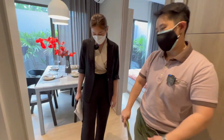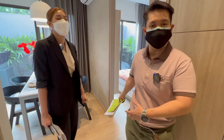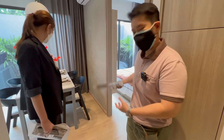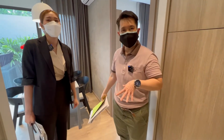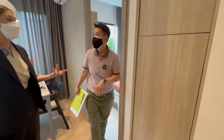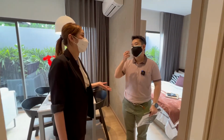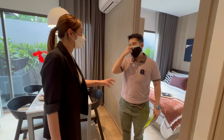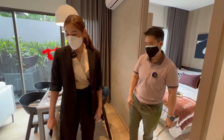But then again, this project is using a better flooring, SPC rather than laminate, so there's no worries. Even if you wet this flooring, it's not going to pop up. And we also have a tower F that is pet friendly, so even the scratches on your floor don't cause much damage. Correct. So come inside.